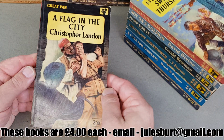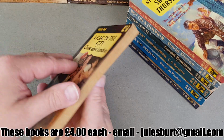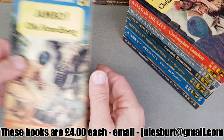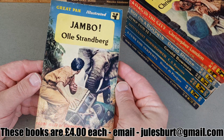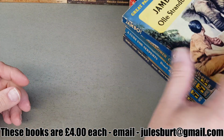A Flag in the City, Christopher Landon, GP 100. Jumbo, Olle Strandberg, this is G140. Little sticker removal mark, but apart from that, it's alright.